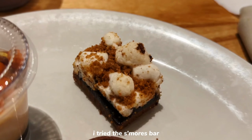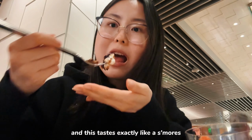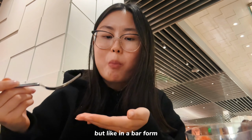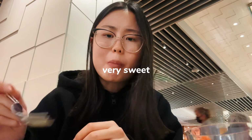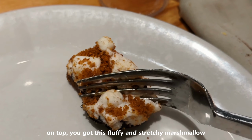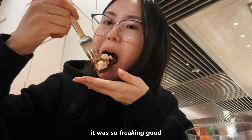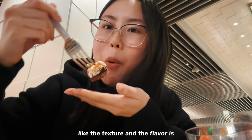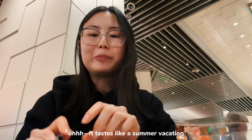Last but not least, I tried the s'mores bar and I personally love s'mores and this tastes exactly like s'mores but in bar form. It was incredible, but it was very, very sweet. On top, you got this fluffy and stretchy marshmallow with a rich chocolate shell in between. It was so freaking good. The texture and the flavor, oh, tastes like a summer vacation.